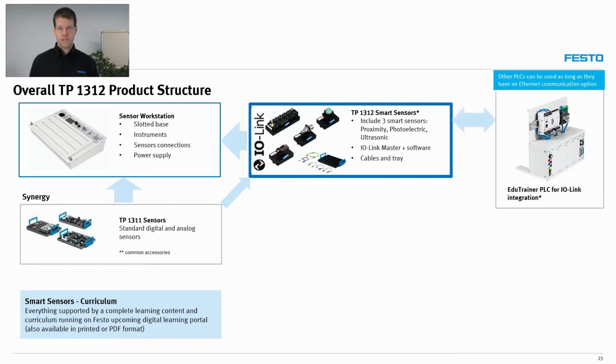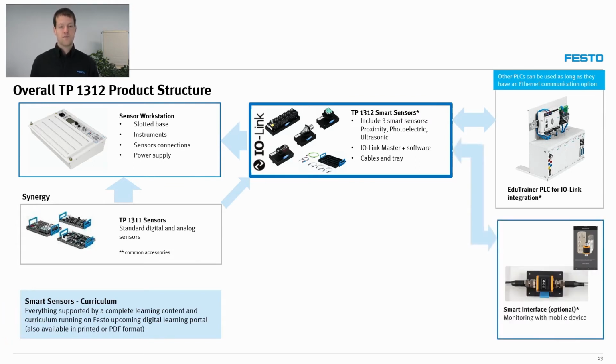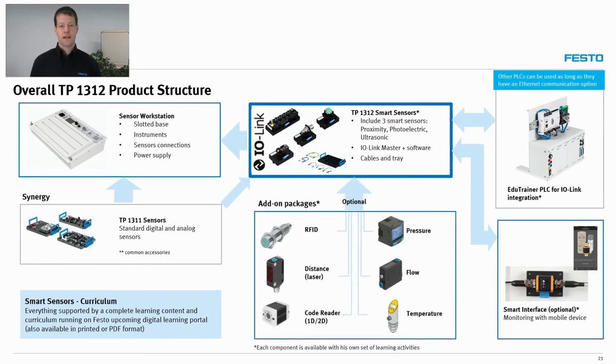If you're interested in integrating sensors into a PLC, that's the second course I was mentioning. If you want to look at the Bluetooth interface, there's that other manual on the subject. And finally, there are 6 additional sensors that are available. They are listed here, and for each of them, we have 1 exercise that treats specifically on that matter.